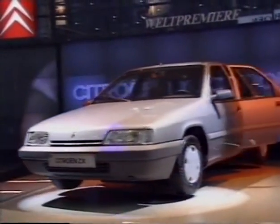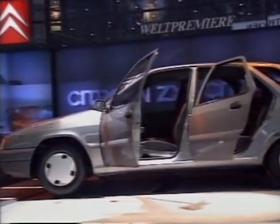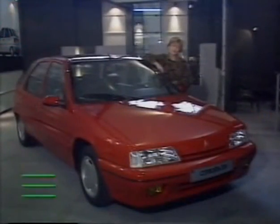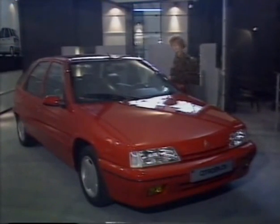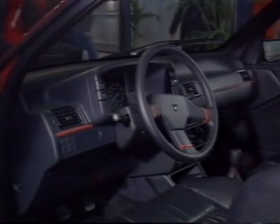This is one of the most significant new cars on the show, a fresh rival for the Ford Escort. It's Citroën's new ZX, and it's going to be offered in a range of engine sizes from 1.4 litres to 1.9 injection. It slots into the Citroën range between the little AX and the bigger BX, and it follows the recent Citroën trend towards more conventional body styling. Inside, pretty conventional too, but there are more surprises around the back.